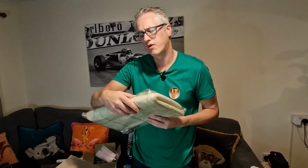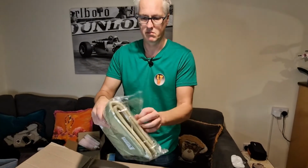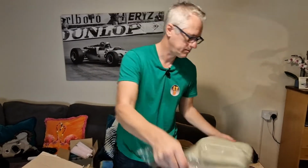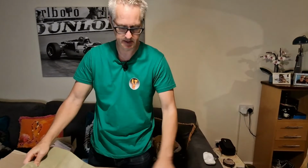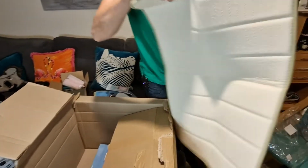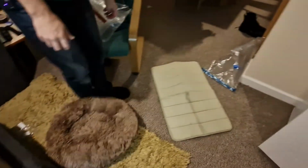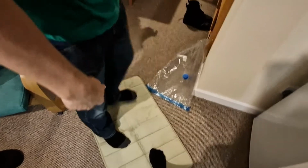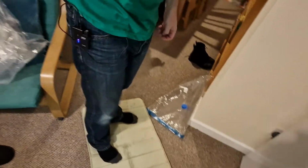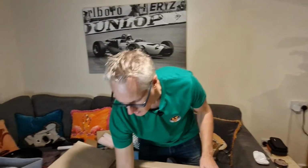This is a memory foam clean mat. Memory foam. Yeah, that's the bottom of it, isn't it? By the way, doggy thing. Gonna have to try it out. Oh, God, it's very nice. I can stand on this for the rest of the day. Yeah, okay, I like that. That's cool. What was this?